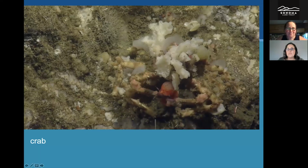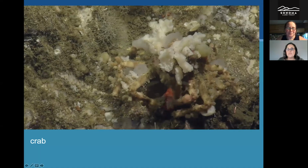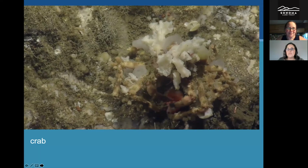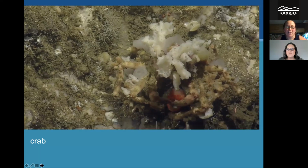We're in shallow water, relatively speaking. Just tearing off chunks. I'm going to move along because I'm running low on time and I have a lot of other video to show you. But it's just really fun to watch these crabs do their thing underwater.